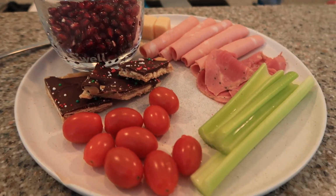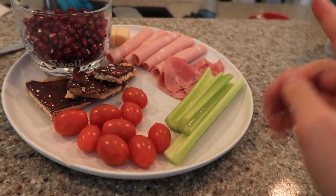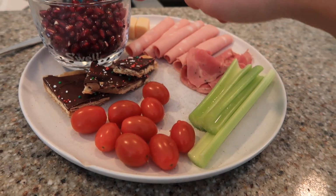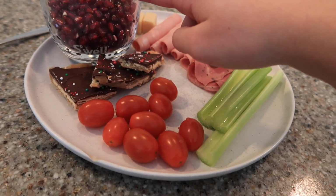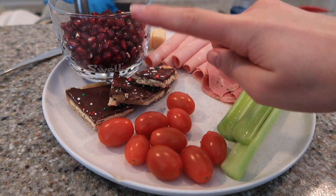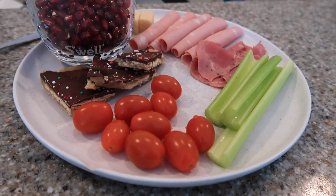Here is the final snack plate. We've got tomatoes, celery, some meat, some cheese, some pomegranate, which is also why I changed my shirt because I had a little accident, and some Christmas crack from yesterday.